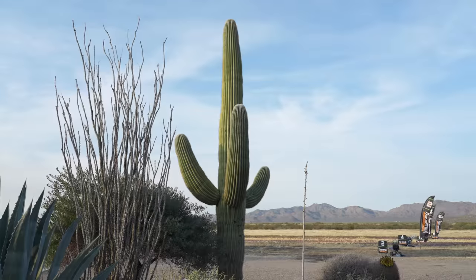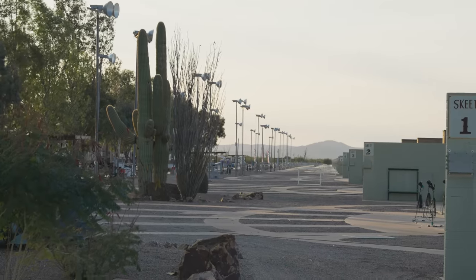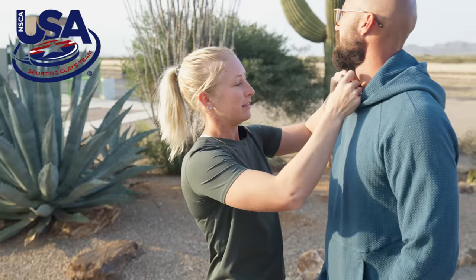As the sun started to set in Tucson, we met up with a couple people who we felt would be able to give us some great insight into what it's like shooting in the desert on a regular basis. Both of these shooters represent the United States on the international stage, and that's Karen Shedd and Gebben Miles.